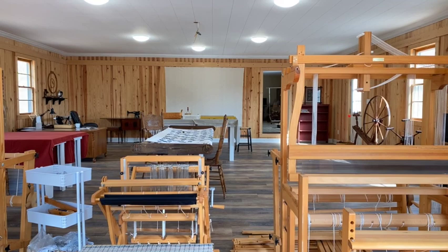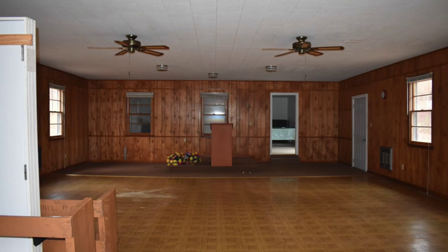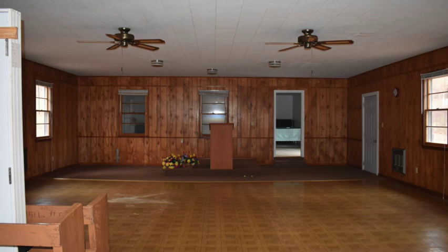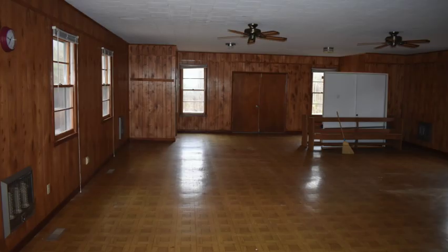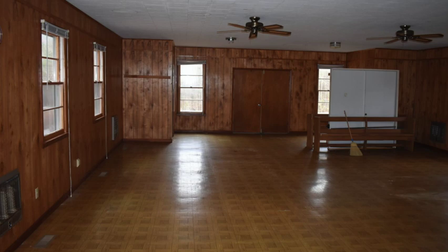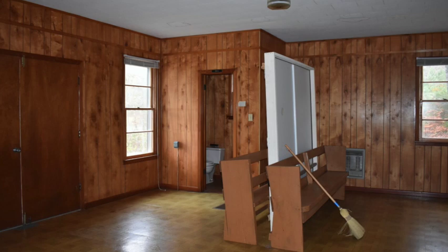So when we first bought the place, it didn't look anything like this. The only thing left that's original is the siding on the outside of the building and the windows. Other than that, pretty much everything's been replaced, even the joists underneath this floor. It was a primitive Baptist church, which was very, very plain in their beliefs. They didn't believe in any ornamentation or anything like that.